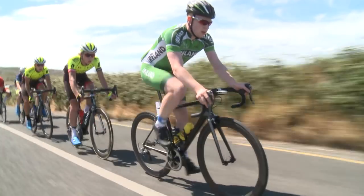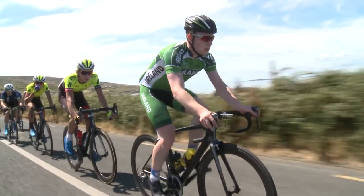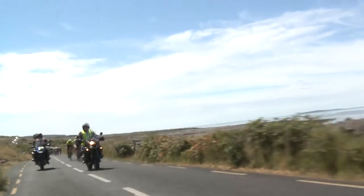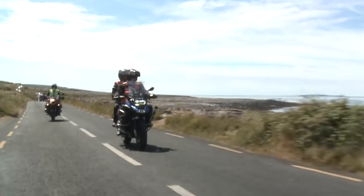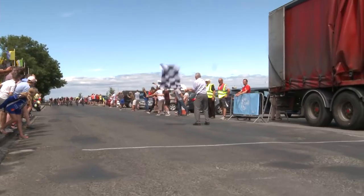So if a group is under 15 riders, they can't take feed from the team cars behind. So the eight riders just about to be caught. You can see the main field in the distance. The motorbikes begin to move ahead into a sprint finish.